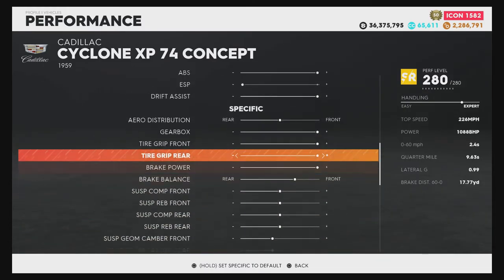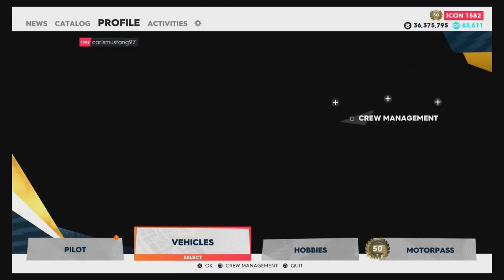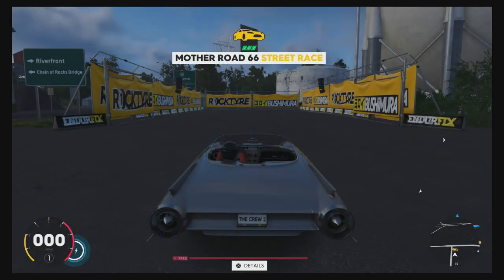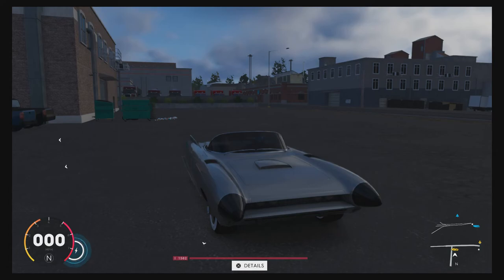But of course, as usual, there's no tune, and the track we're going to be using is Mudder Road 66, or Mudder Route 66. Let's see, let me check, because I might have got that wrong. Yep, Mudder Road 66. Now, as usual, I'll go quiet, and I'll see you guys after the race.